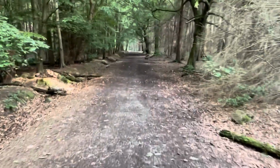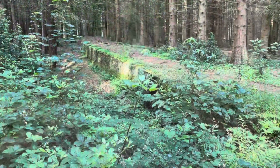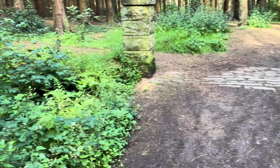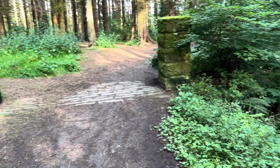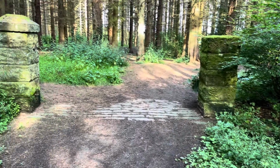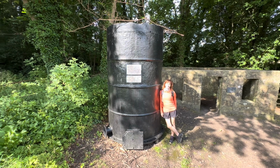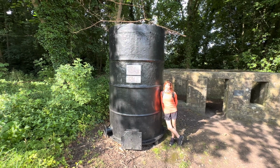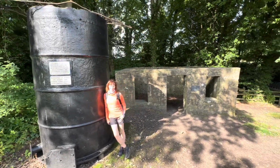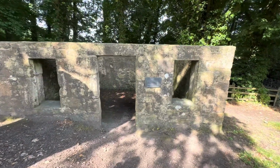In the words of Cindy, this is just awesome. This is really cool. So this almost looks like there would have been some sort of moat or something below the fence line with this stone gate. This gives you some scale to the size of this huge cylinder, and it's beside what appears to be an old cottage building.